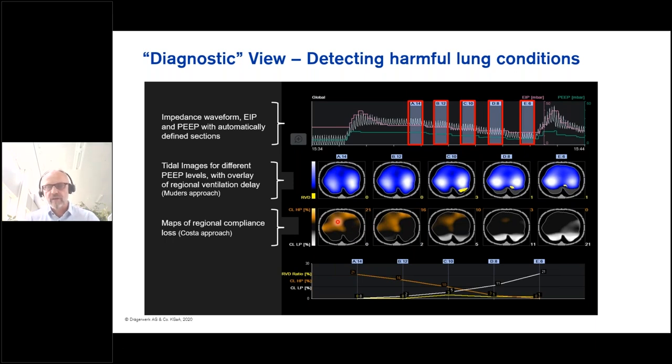interpreted as overdistension. In contrast, if the compliance decreases down to the lower PEEP levels, and that typically happens in the dorsal parts, we can assume that is due to de-recruitment or dorsal collapse. And then, in this example, we always will be able to plot those developments towards higher PEEP levels or towards lower PEEP levels.